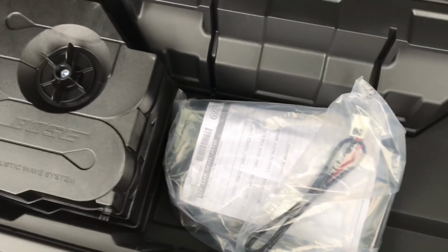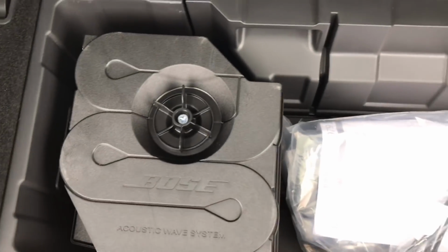Also underneath here, we have some extra storage. So you can store whatever you want within here. We've also got the subwoofer for our Bose premium sound system.